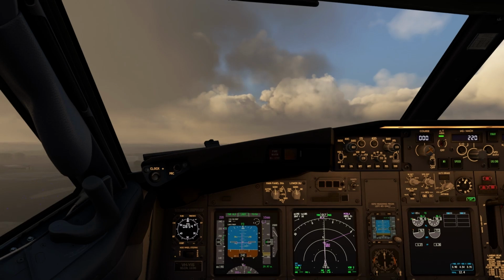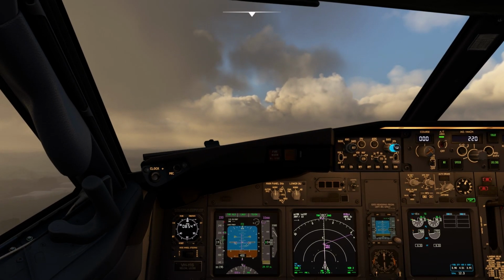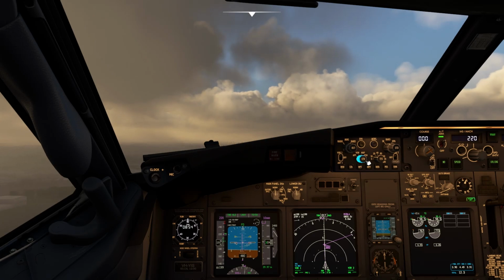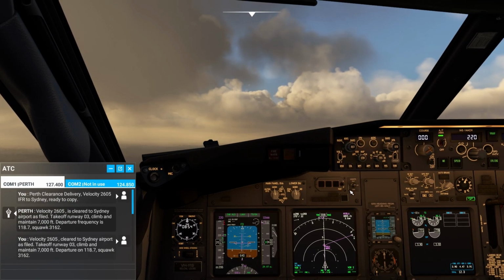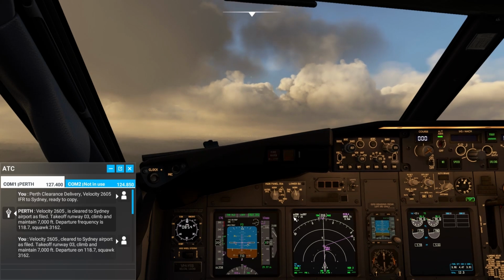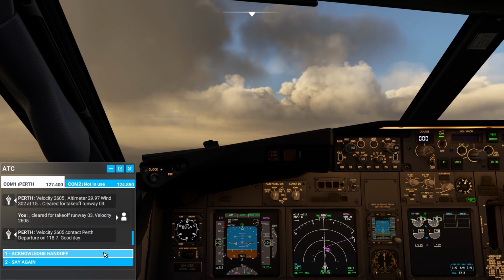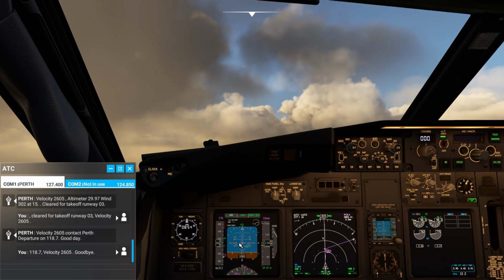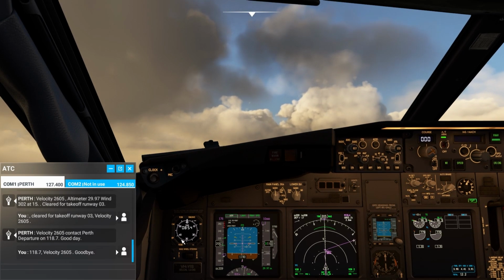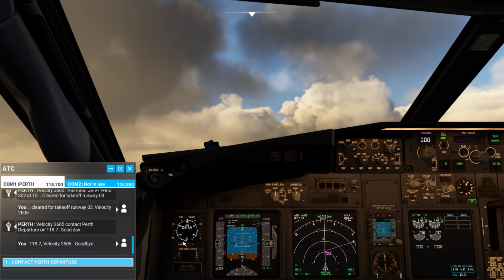I've been flying with clear skies for a long time. This is like my first time now where I start introducing live weather. Still got the VNAV enabled here right away. This is something from the ILS, which just doesn't make sense for now. Tune Perth departure, contact Perth departure.